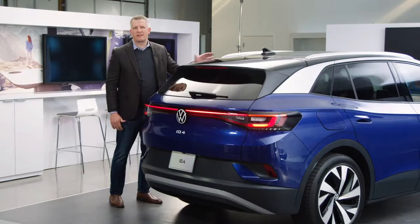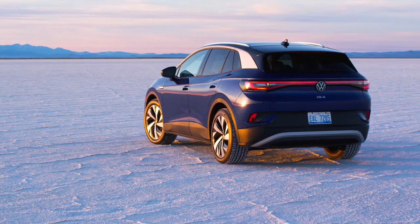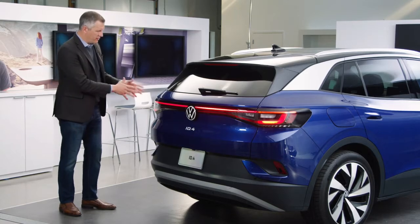Okay, as we transition to the rear, let's talk one more time about these SUV-like proportions and the slightly more upright C-pillar. Not only does that give you slightly better headroom in the second row, but it also gives us a really generous trunk space. And we'll talk a little bit about the really cavernous trunk space of the ID4. Before we do, let's talk a little bit about the tail lamps.